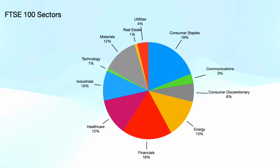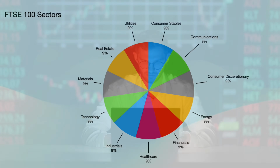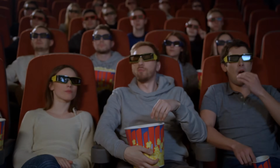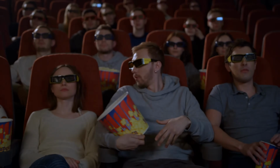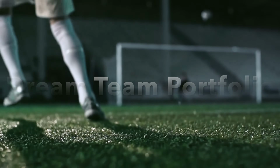You can see on this graph that 19% would be in consumer staples, 18% in financials, but only 1% in sectors like technology and real estate. This means you would be overexposed in some sectors and underexposed in others. The portfolio I'll be showing you today will be equally balanced in all sectors because I'll be choosing just one company from each. Now, this is not investment advice and is purely for entertainment purposes only. So here we go with our FTSE 100 Diversified Dream Team.